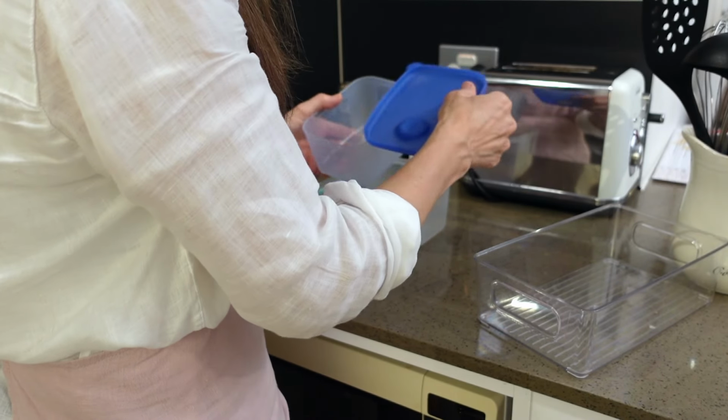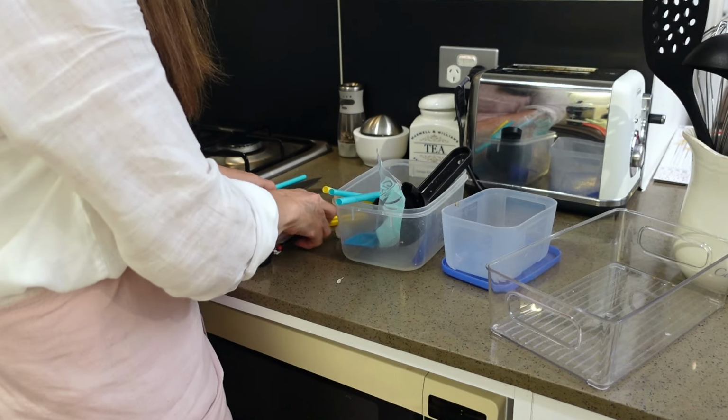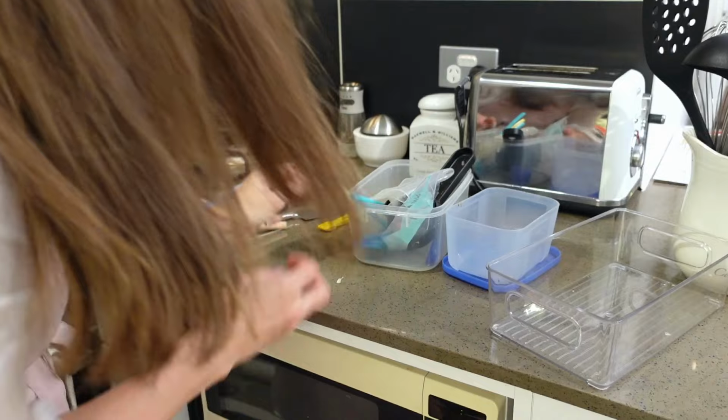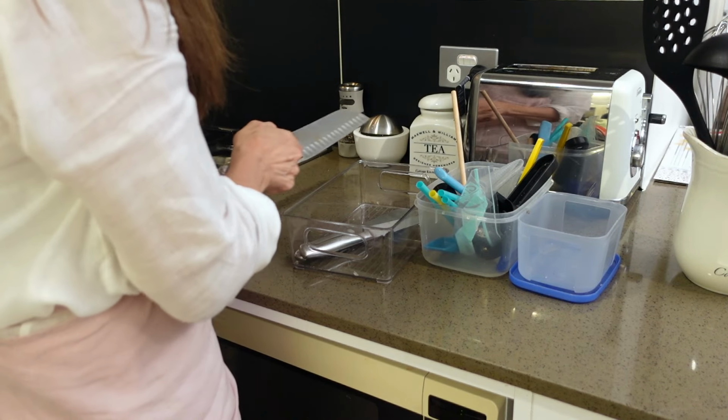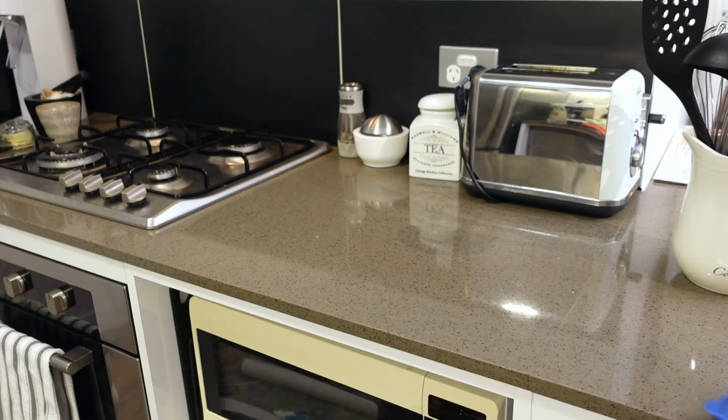With the two drawers completed, it was time to tidy up. Decluttering and reorganizing the kitchen cupboard and drawers took way longer than I thought it was going to take. And I didn't end up getting to the other task that I wanted to do, which was sorting out the telephone table and the entertainment unit.